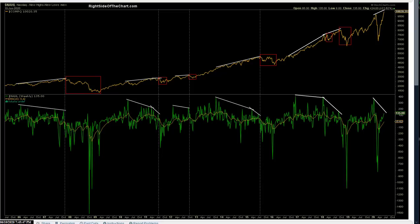Okay, same indicator, but I'll give you a different spin on it. Up top, we have the Nasdaq Composite Index. Down below, the same one, the NAHL, the Nasdaq New Highs to New Lows ratio. And same thing you can see here, divergence along the way. Again, just hit it real quick. Negative divergence leading up. This doesn't look like a lot, but that was the great bear market back there in 2007 to 2009, a 55% drop.